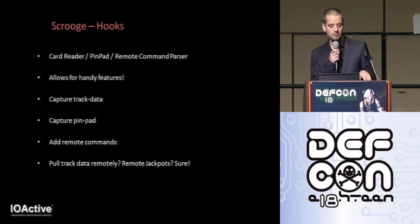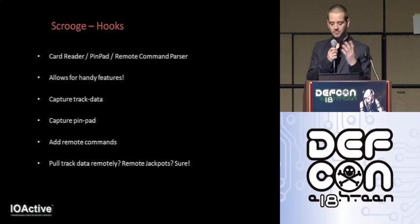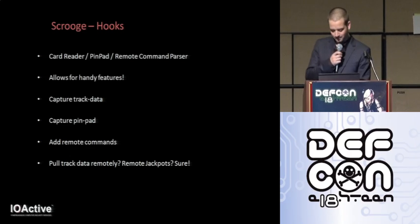So I place hooks at the card reader, the pin pad, and the parser that handles the remote configuration commands. With those hooks, we can add some fairly handy features: save the track data, capture the pin pad, add in a few custom remote commands. So get the track data remotely, sure, remote jackpot, might as well.